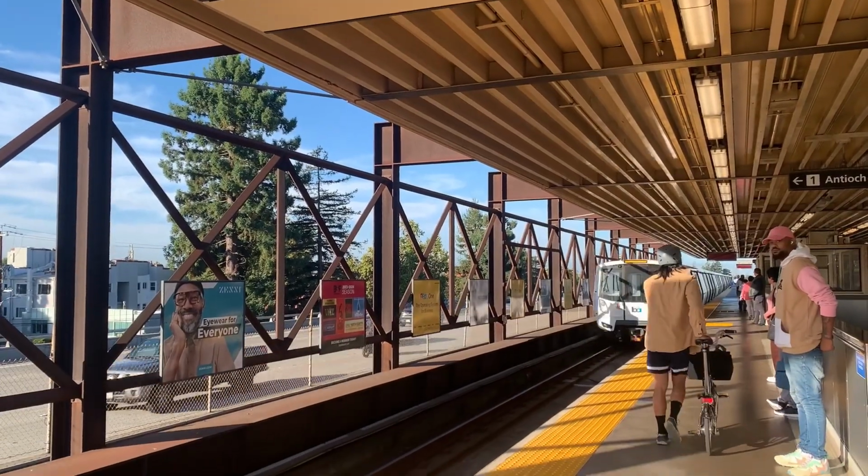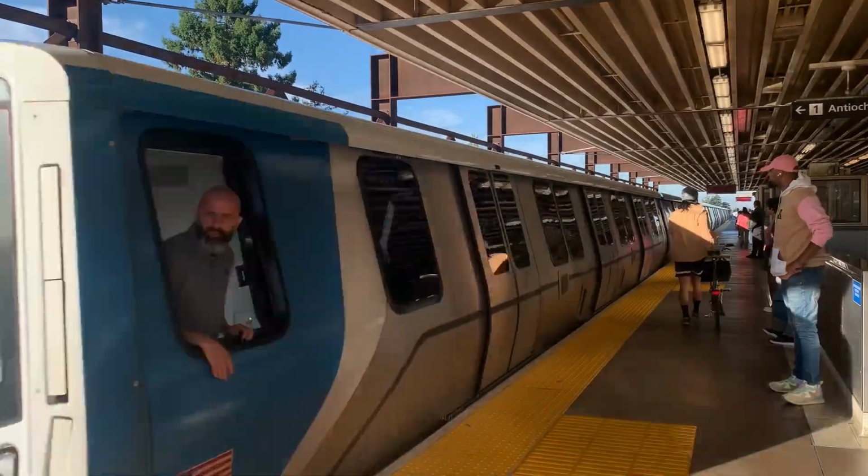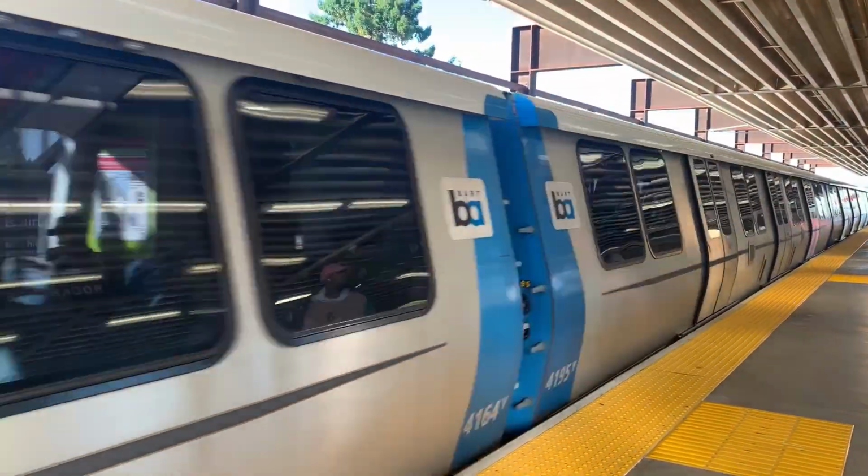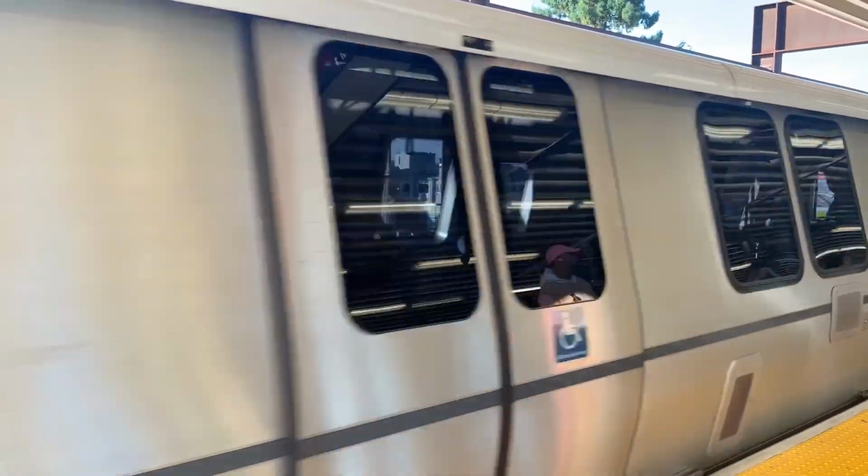Today, the station is served by the BART Yellow Line, which spans from SFO to Antioch via downtown San Francisco and downtown Oakland. It runs every 10 minutes on weekdays from early morning until 9 p.m. and every 20 minutes at all other times. Service all the way to Antioch is only every 20 minutes, with the other half of trains terminating at Pittsburgh.